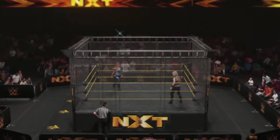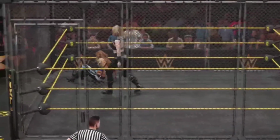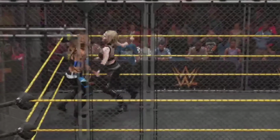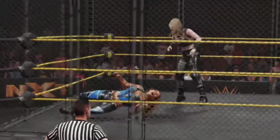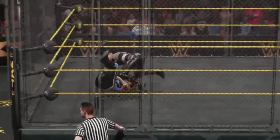And there's the bell, and here we go. This is the type of battle that you can show someone who's new to our brand of entertainment and say, this is what WWE's all about. Scoop slam! Ooh, that's how you dominate your opponent. Sharp knee.